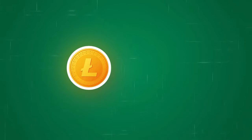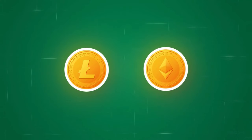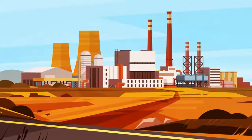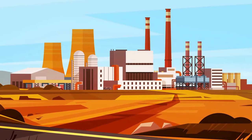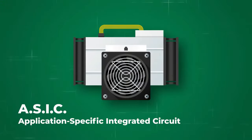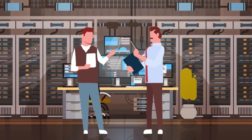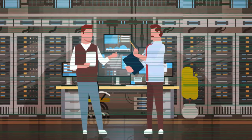Surprisingly, most transaction verification for leading cryptocurrencies, such as Bitcoin, is not done by its users at all. It is handled almost entirely by large data centers called mining farms. These farms use specialized hardware called ASICs, which are primarily owned and operated by large mining companies and ASIC manufacturers.